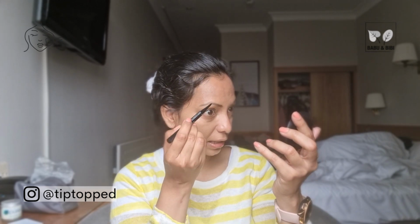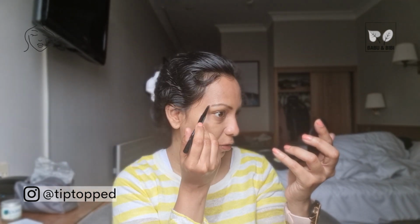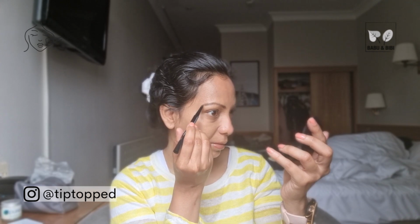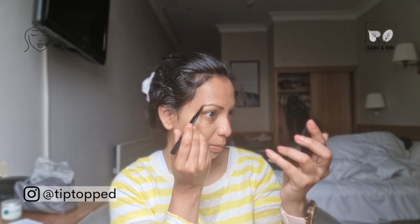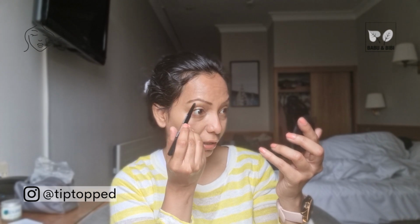So I'm just going to lightly draw my eyebrows just to fill the gaps and not to look like Cara Delevingne. Nothing wrong with her really, but it seems that every other girl or woman I meet has her eyebrows. It's getting a bit repetitive and boring really.